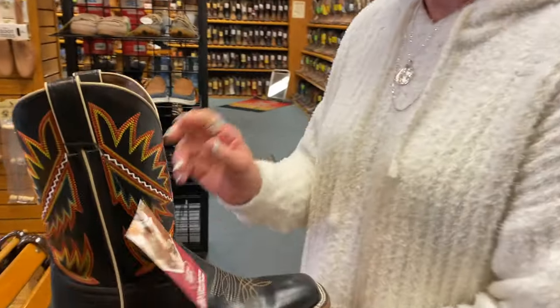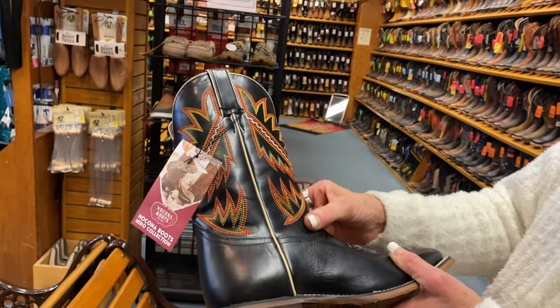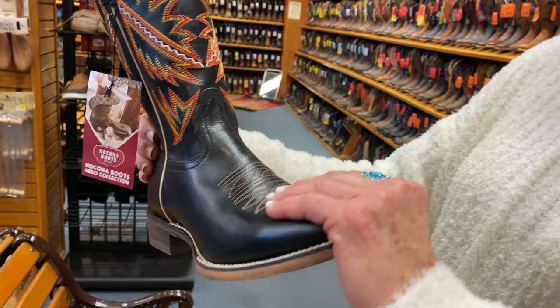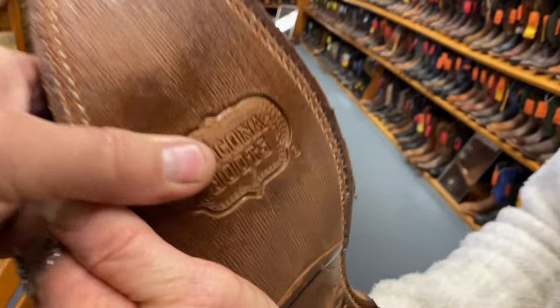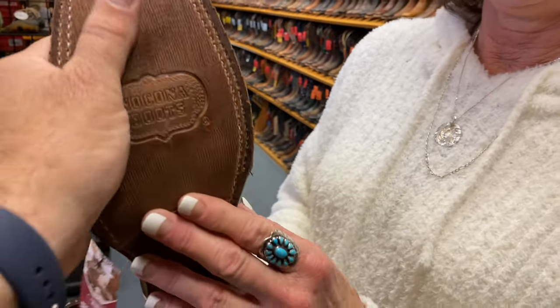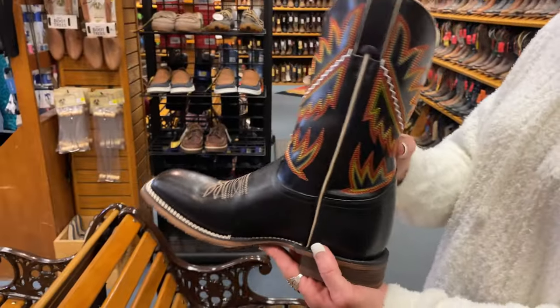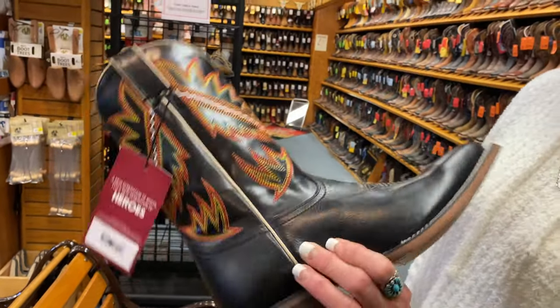And then this is the Durango, or this is Nocona. Beautiful boot. So bright chocolate. I'm sorry, it's black. It's got the rubber sole. That's cool. But it's slick enough where you won't slide. No, it's grippy though. It's not like just straight leather, it's a lot more grippy, with the walking heel. Your normal 13 inch. But very nice. We sell quite a bit of these.